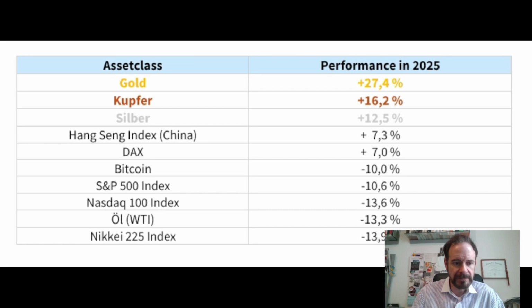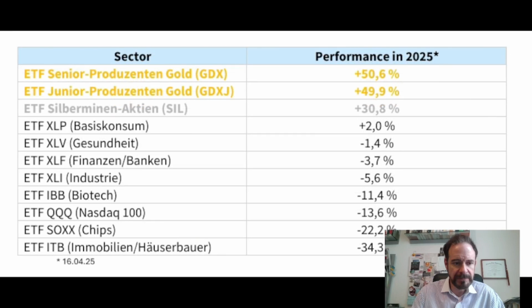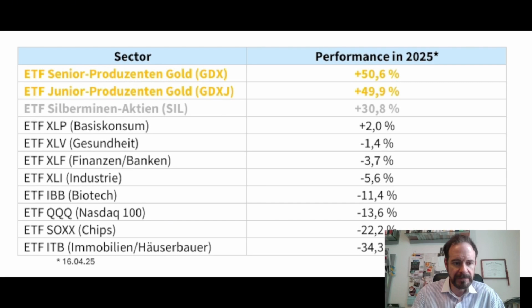Now let's take a look at the sectors of the US market. Look at this. Performance 2025 based on the closes from yesterday. Gold juniors, gold seniors on the top 2 spots, silver miners behind it, and then there's a gigantic gap, and then we're almost already in the red.